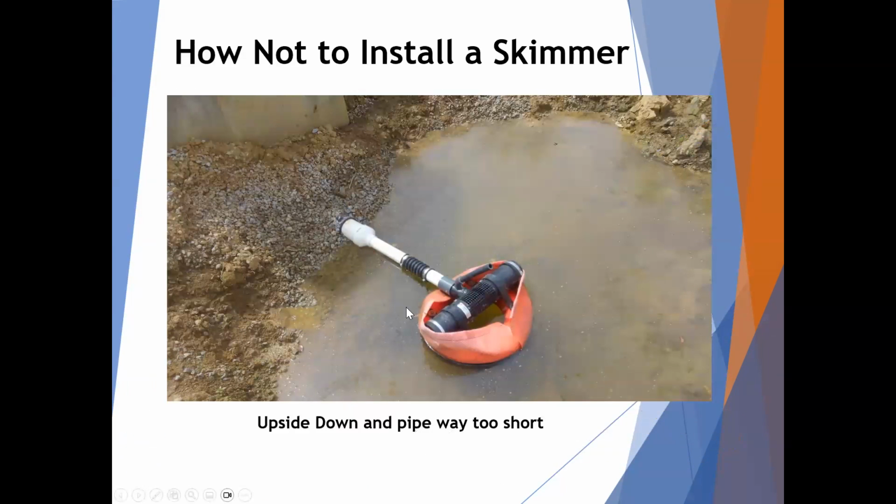This one's not too good either. This one didn't put the right length of pipe, and they installed the skimmer upside down. Now they've got such a short pipe in here, it's probably going to drain out pretty well anyway, because the skimmer's not going to float at all. But contractors, I don't know how many contractors we have on today, but sometimes contractors do contractor things, and we try hard to make it simple, but they're not always right.